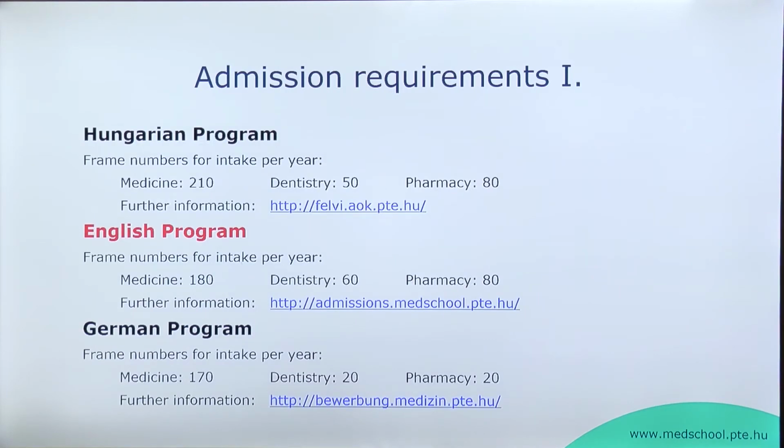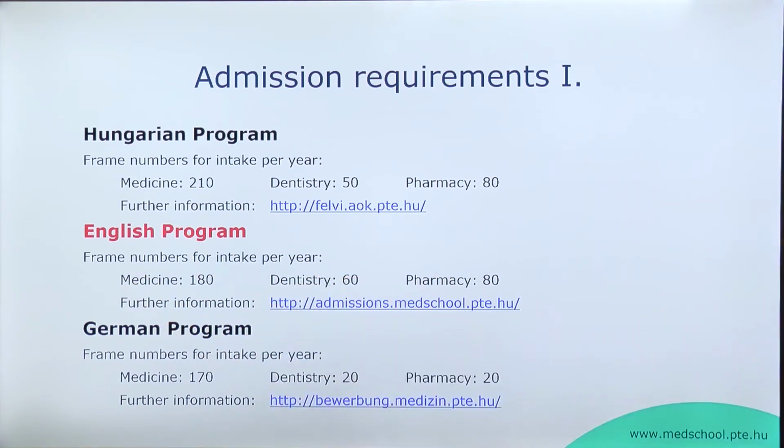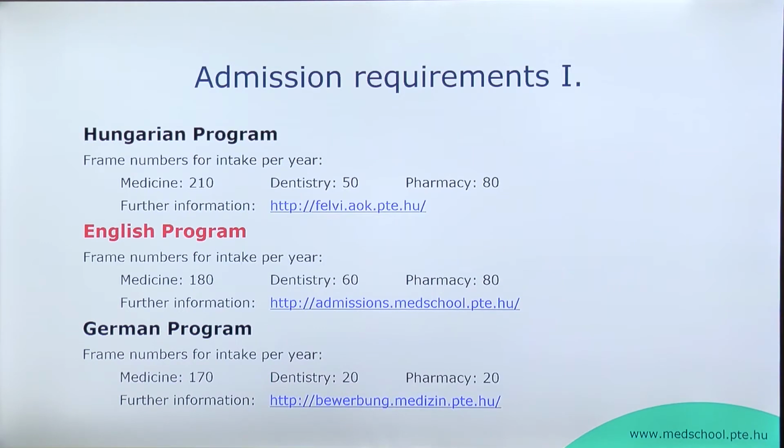What about the admission requirements? For the English program, we have frame numbers per year. For medicine, it's 180, dentistry 60, and pharmacy has 80 spots each year for the English program. Very important, any information about what is necessary for the admission can be found on the web page you can see here.